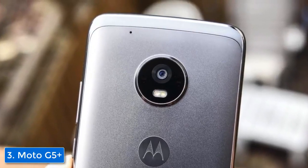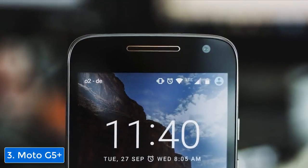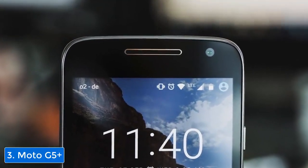From a design perspective, the G5 features an all-metal construction that is covered with a lunar grey color that wraps up every part of the phone except the screen.